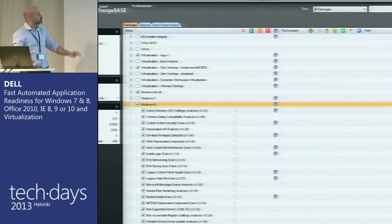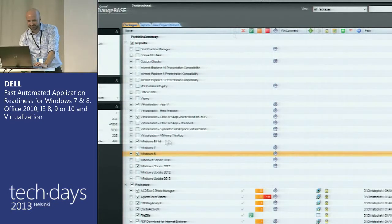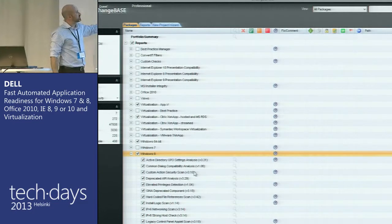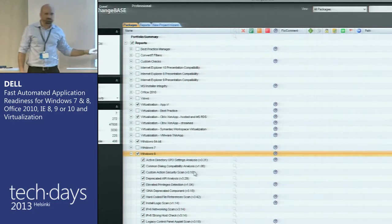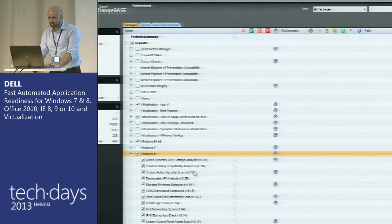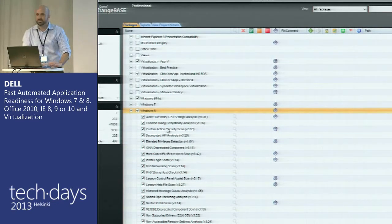And if we expand those checks and look at the Windows 8, for example, these are all the issues. Going back on this, the process is finished, but these are all the issues that can happen when you move your applications on Windows 8. So the most common ones are issues with the UAC, the user account control, but also some issues with custom actions and so on.